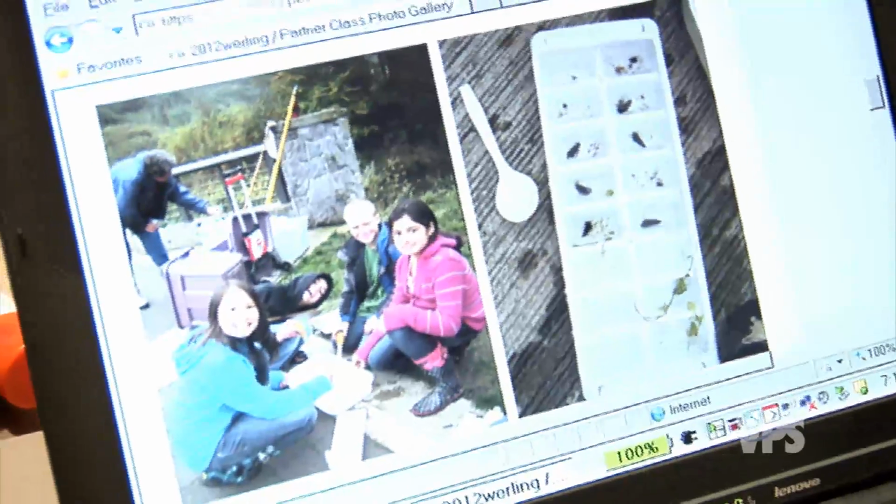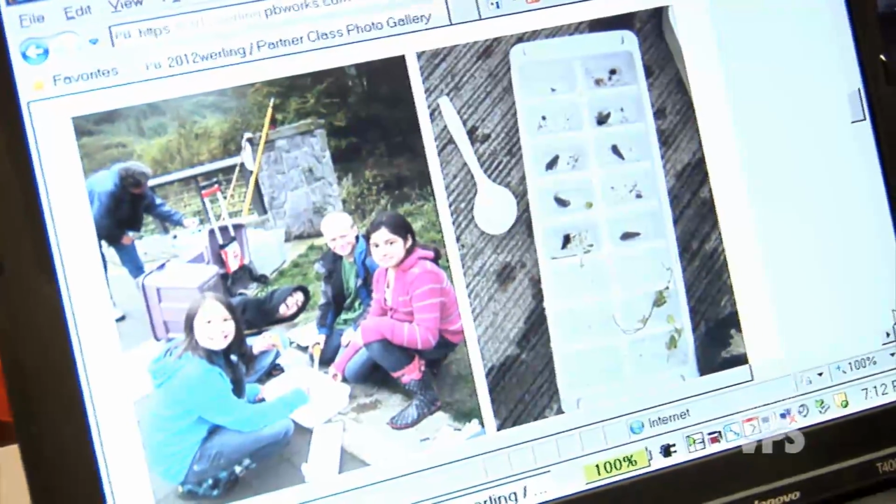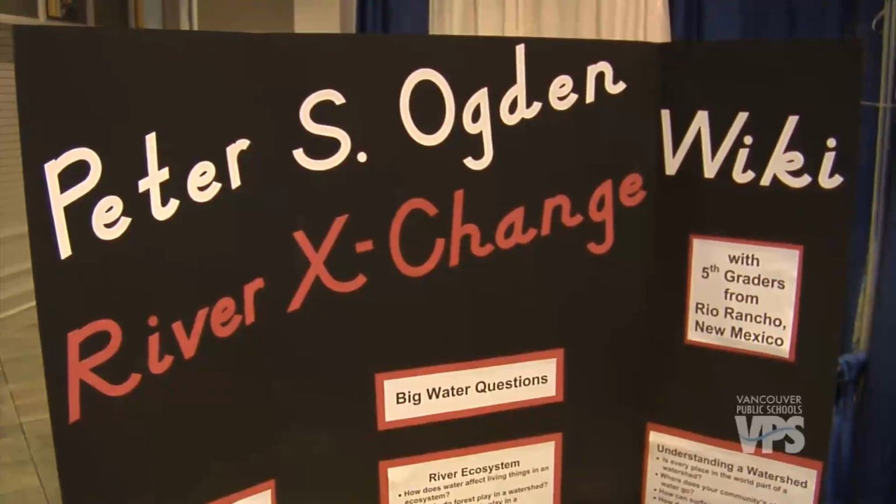Well, my students go every month to our Burnbridge Creek. We do water quality tests, and they learn about a watershed, the ecosystem, and macroinvertebrates. They share the data that they accumulate, pH and dissolved oxygen, with a partner class in Rio Rancho, New Mexico, where my kids share our data and they share their data back. And so they have a communication back and forth.